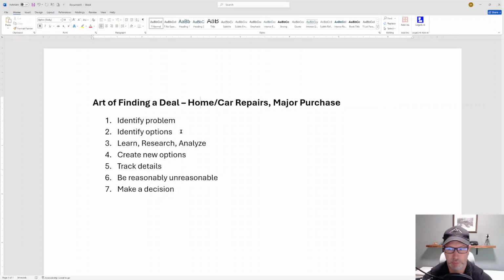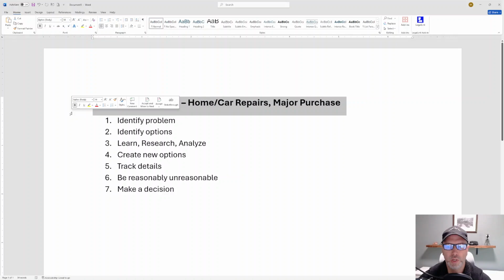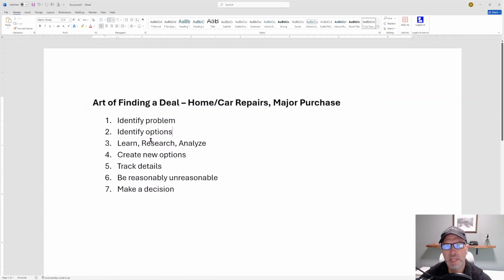You can Google those options. As part of that, though, learning, researching, and analyzing what you see out there. What are the options? What are different things that can happen? What makes this a fix? What really fixes your problem and gets the job done? We've seen a lot of different opportunities.